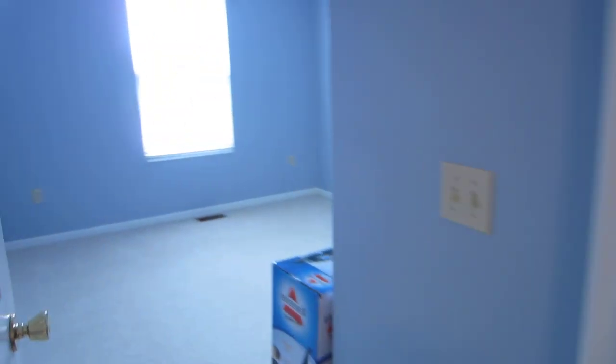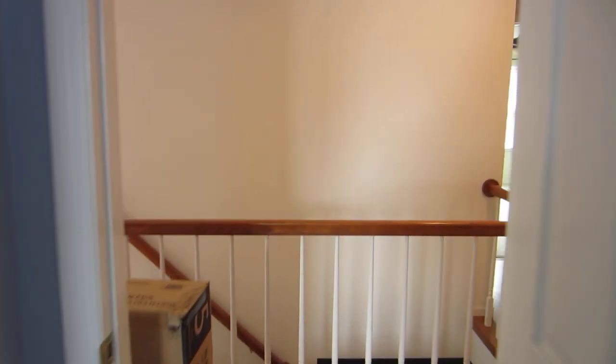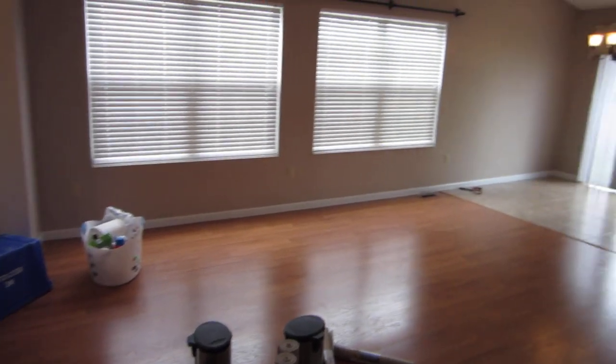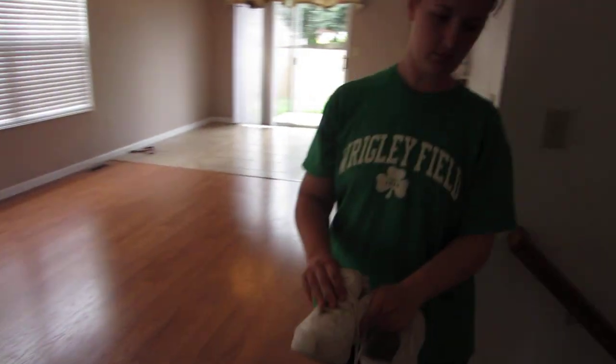This is the garage we came in. Now in here, another bedroom. One of these bedrooms will be turned into an office. Now here is the living room. We got high ceilings and we got Lauren helping.